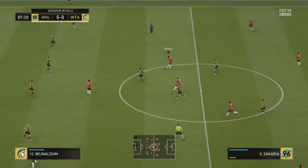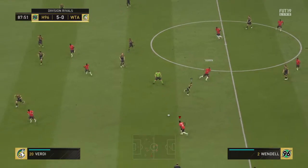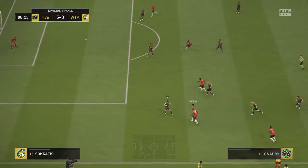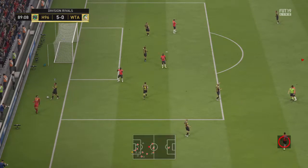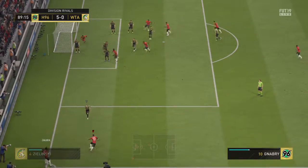Bruma. Zakaria. They're really working the opposition around with this passing. They can't get near it. No, they can't. They're having to do a lot of chase. Brilliant pass. Can he finish it? He has come to the rescue this time. The team is lining up for the corner.